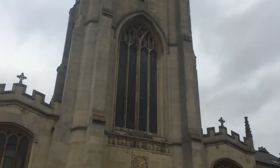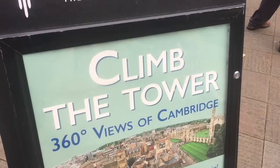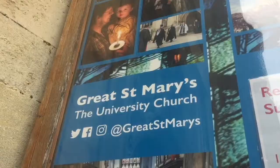Great St. Mary's Church stands in the centre of bustling Cambridge. Great St. Mary's is built to a late Gothic style. You can climb the tower at Great St. Mary's Church. It's 123 steps. I don't think I've got the energy to do that today.